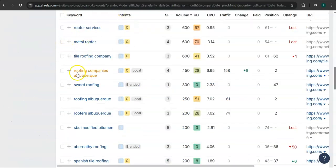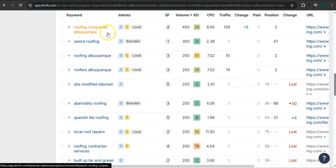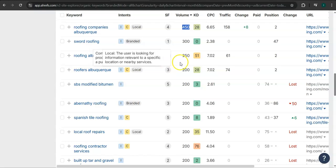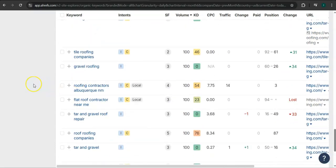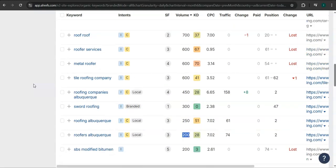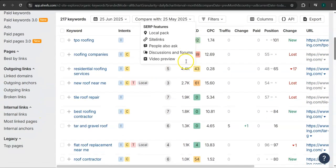And last and most importantly, the keywords. So these are all the keywords that they have. So for example, Roofing Companies Albuquerque, 450 searches in Google in the last 30 days. Roofing Albuquerque, 250 searches. Roofers Albuquerque, 200 searches, and there's still a lot more. So if you get the most relevant keywords and add it as content into your website, then that's going to help boost your searchability in Google.